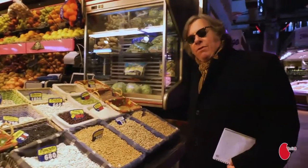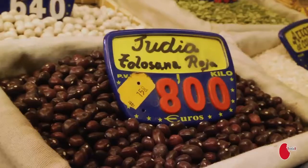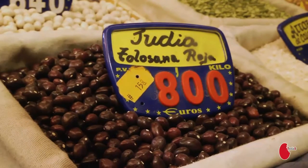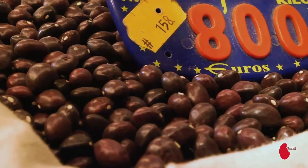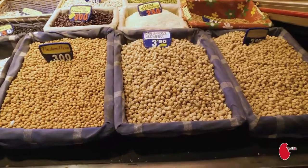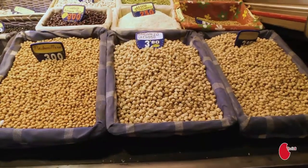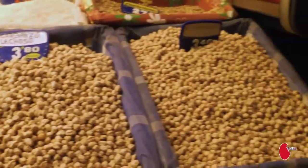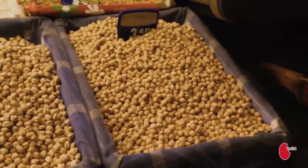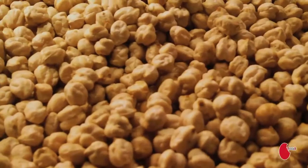And one of my favorite beans is, there's no translation, the Tolosa bean. They need to be introduced into the United States and England. Shh, don't tell anyone, we want them for us. Now here we have three different kinds of chickpea, or now it's becoming more and more common to call them garbanzo beans.